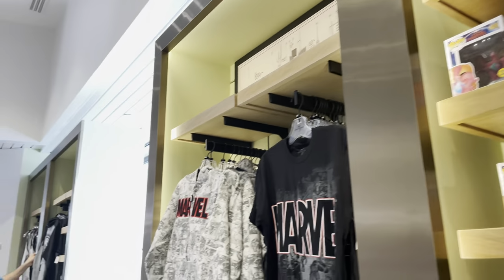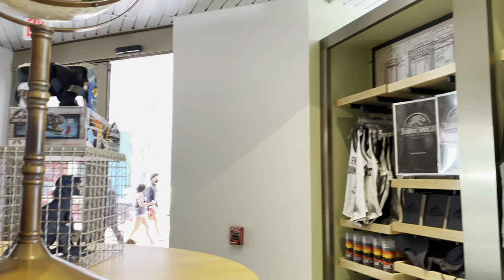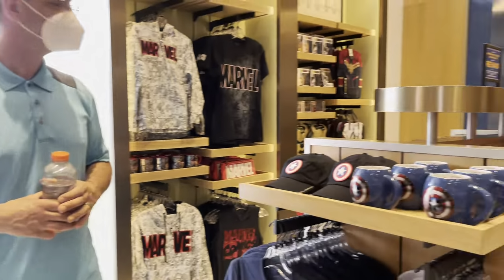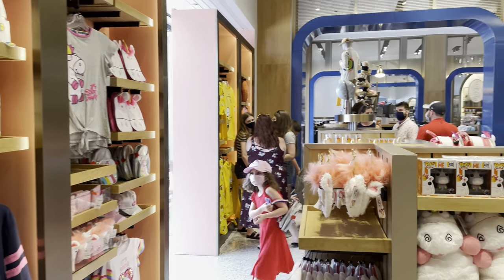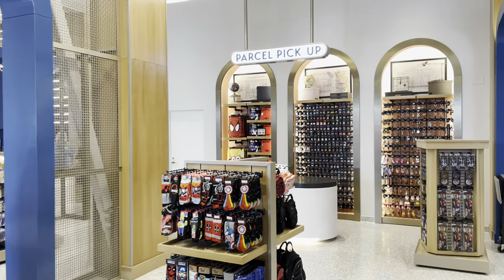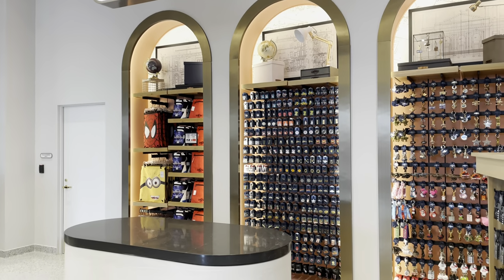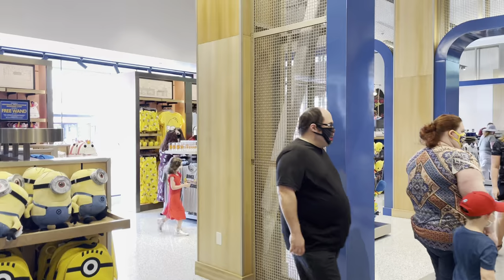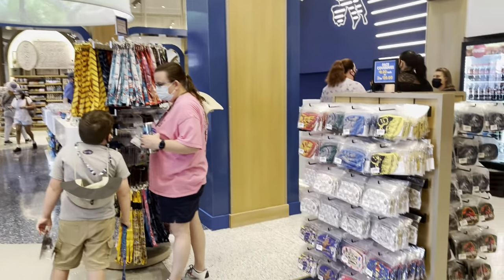And I'll show you some of that merchandise here in the video, but you'll have to go to universalparksnewstoday.com to get more photos and prices for everything. They've got a parcel pickup area, so you can have packages sent here, pick them up. Tons of accessories, keychains, pins, everything you could want, bags. Of course, plenty of face masks.